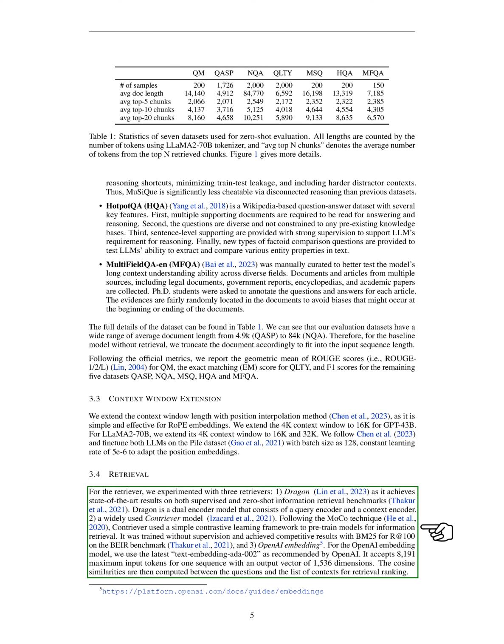For the retrieval process, we experimented with 3 different retrievers: Dragon, Contriever, and OpenAI Embedding. Dragon is a dual encoder model that has achieved top results on both supervised and zero-shot information retrieval benchmarks. Contriever, which is widely used, employs a simple contrastive learning framework to pre-train models for information retrieval. It was trained without supervision and achieved competitive results with BM25 for Recall at 100 on the BEIR benchmark.